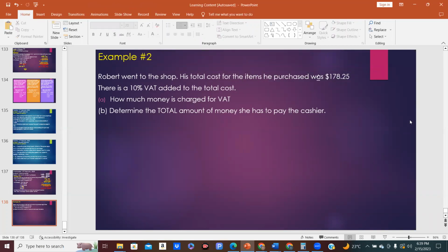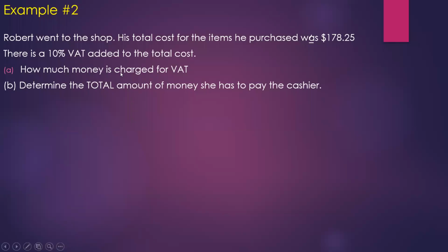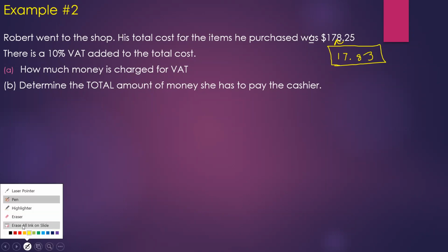All right, let me show you an easy way you could easily know, even before we do any calculations, how much money is charged for VAT. It's very easy. Let's just go here, right? And we're gonna take the decimal point and move it one step over, like that. So the amount of money charged for that would be $17.83. So you already figured it out very quickly, okay? So let me show you again.